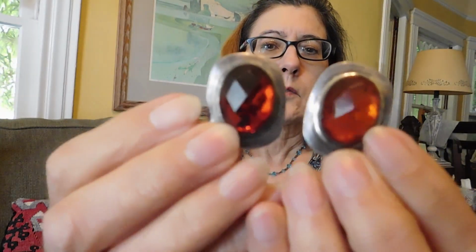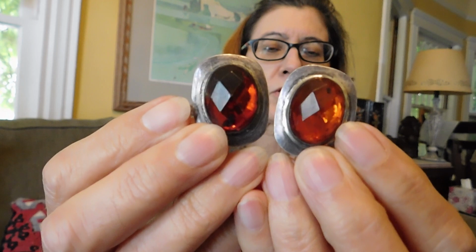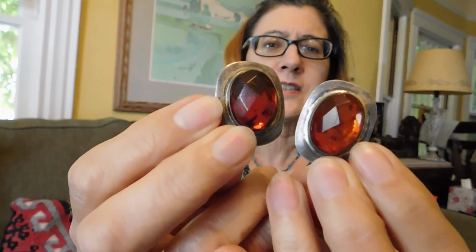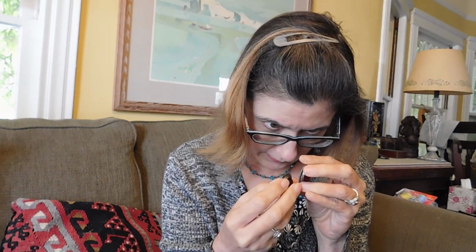And we have some earrings. I thought these were kind of interesting because I'm reasonably sure, I haven't tested them, that these are amber and sterling silver, but they're faceted. You just never see amber faceted, or at least I haven't seen a lot of it anyway. And there are inclusions, and these are marked 925, and I think that's it. So, they look vaguely Southwestern.